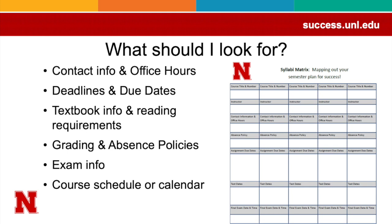You want to look for grading and absence policies. And again, these are very different from professor to professor and course to course. Some professors, if the course doesn't meet a lot, if it meets maybe once a week, you might only be able to have one absence all semester, and then your grade starts dropping.